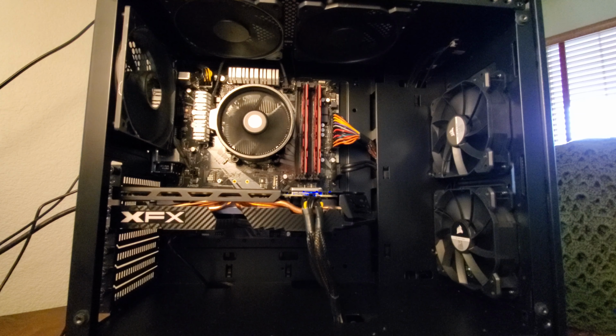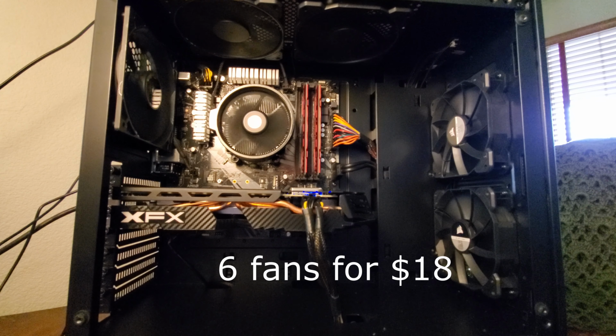And for cooling, I got 6 random black fans to go with the case. I got 2 intake in the front and 3 exhausts. So 2 in the top and then 1 in the back. And when we're talking about fans, I'm also just using the stock cooler for the CPU.